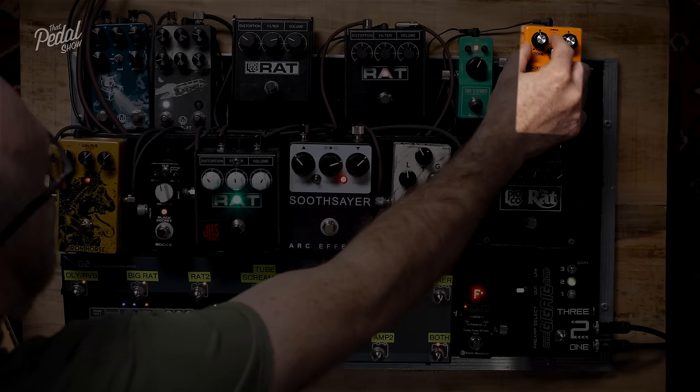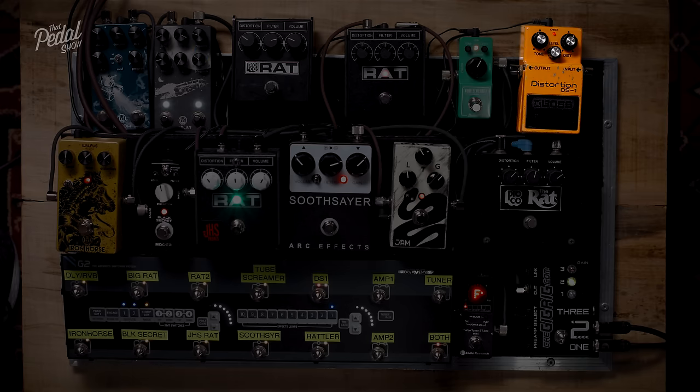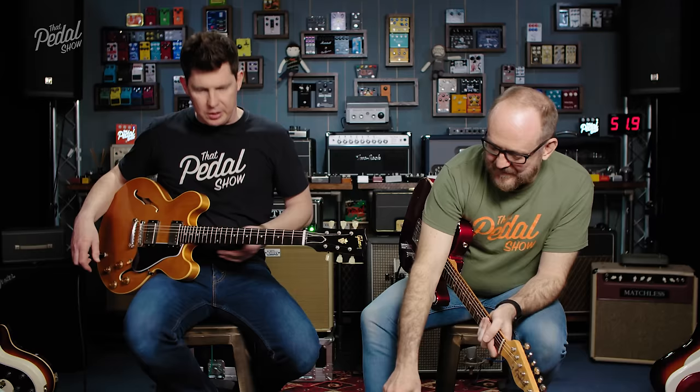If we go to a DS1, this is the old Boss Distortion classic DS1 sound. Just oodles of bottom end compared to the Tube Screamer. This guitar just doesn't seem to want to play in tune today, so I'll persist with it a little bit more. Okay, and this is the Rat.